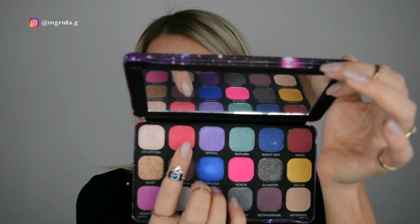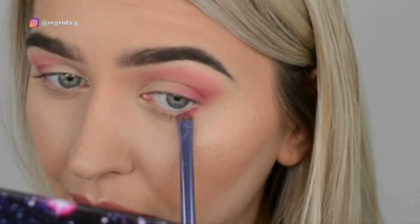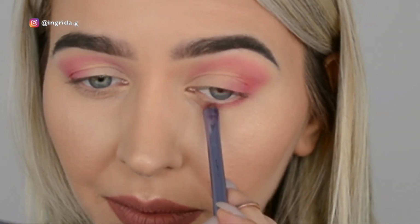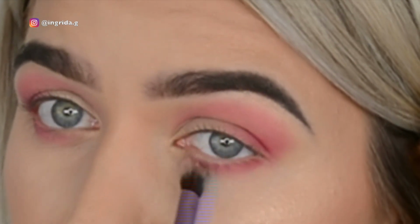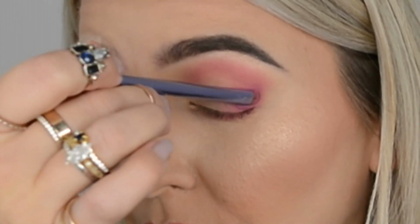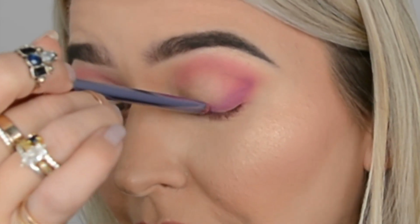While we are in this Jupiter color, I'm gonna use the same brush and go on the lower lash line on the outer corner and what's left, drag to the middle. Once again, taking a fluffy brush and blending the shadow we just applied. We're gonna add a little bit of a darker shade on the outer corners, and for that we're gonna use the color Cosmic. I'm applying it only on the outer corners in kind of like an L shape.